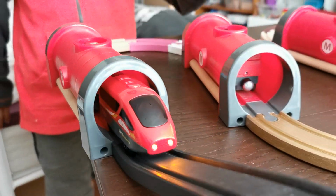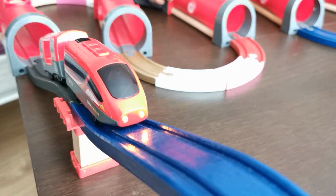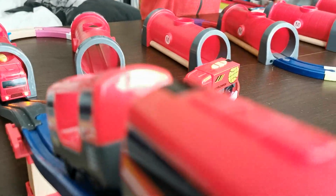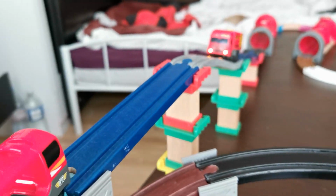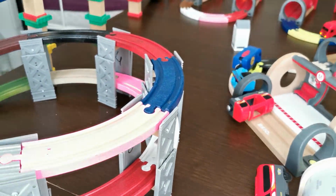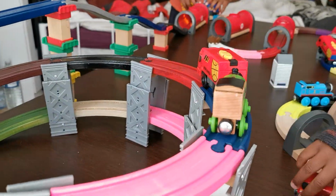That's so cool when they come up on the subway tunnel. Wow. Oh no, that one needs a bit. It's gonna have the help of the next train. Oh yes, it managed. They just became loads of trains now. Oh no, train crash. Oh no!